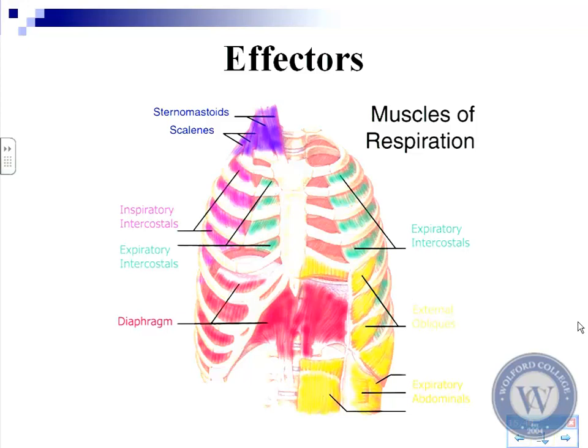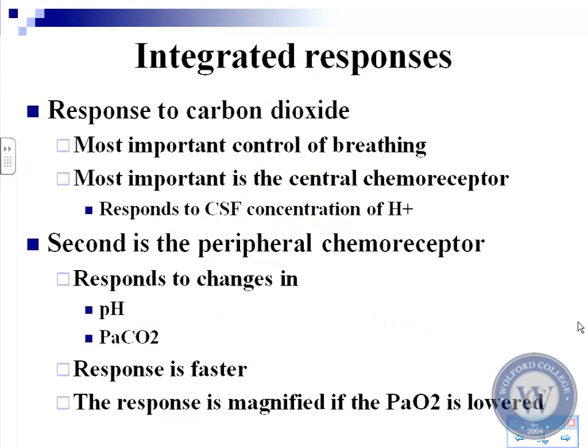The effectors that you're going to talk about mostly are, of course, the diaphragm, which is the primary muscle of inspiration. But the other muscles that are important for inspiration are things like the sternocleidomastoid muscle, the scalenes, and the inspiratory intercostals. Then you have your expiratory intercostals as well, which are the deeper structures responsible for active exhalation. But under most circumstances, you're looking at mostly a certain set of muscles that are responsible for breathing.